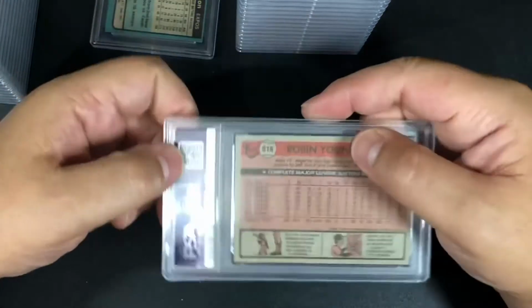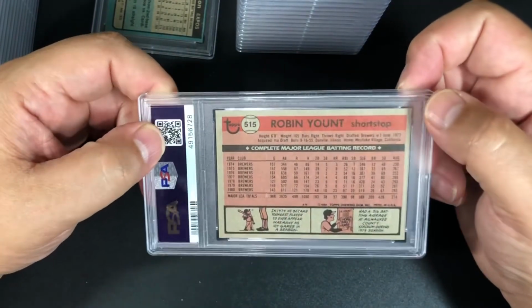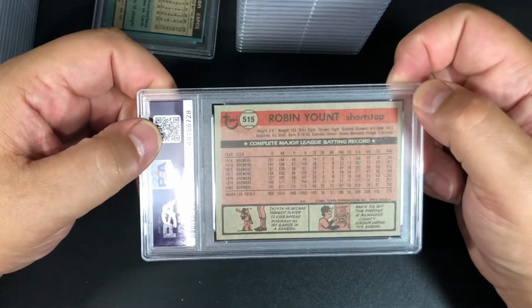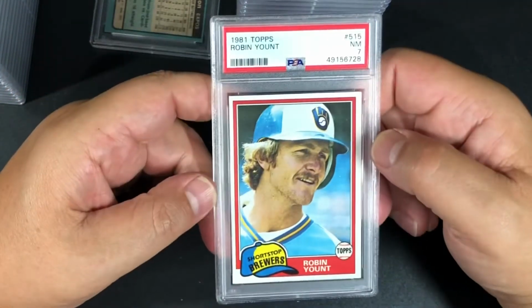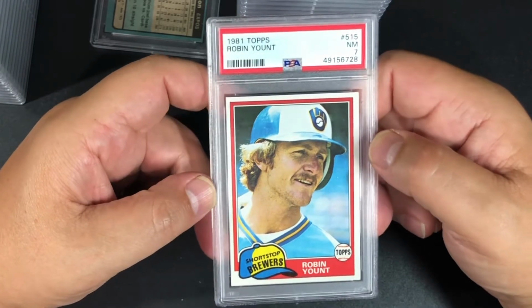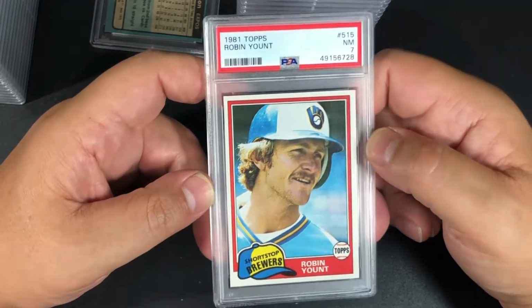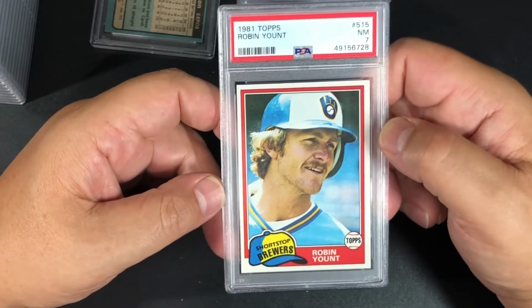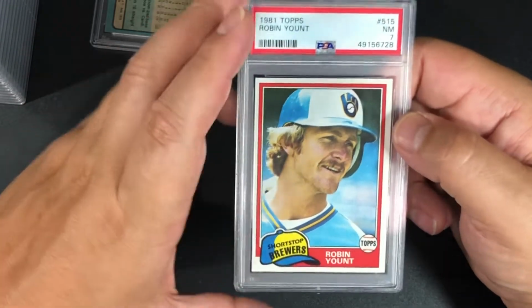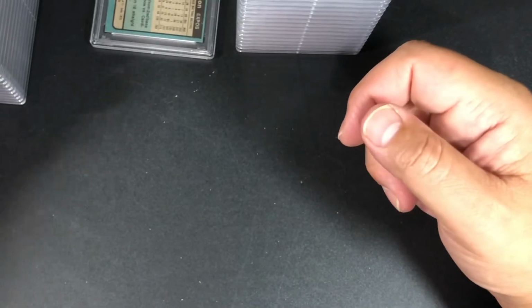Okay, here we go. Robin Yount, 81. We can do a little better on this one. Looks good. There's a little blemish there. Another 7. Yeah, these are going to be tough. But these guys are Hall of Famers. Again, I definitely would not be submitting these now because of the cost of the grades.